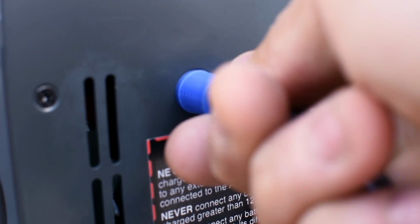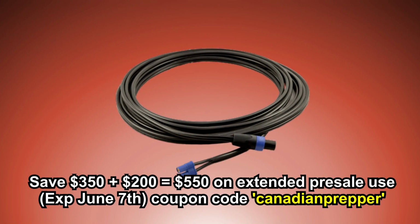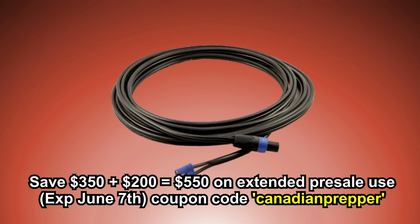Overall, though, I'm very impressed with the performance of the Apex. I think anybody who got that pre-sale is going to be very satisfied when they get their unit.